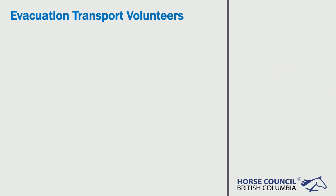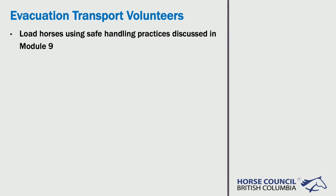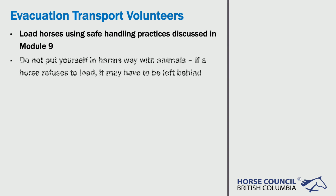Once horses that require evacuation have been located and identified, you will want to catch and load them using safe handling practices that we will discuss in Module 9. If you cannot locate any halters or not enough halters, you will need to use one of the extras you brought with you. Do not put yourself in harm's way with the animals. If a horse refuses to load, it may have to be left behind. Also, as we discussed in Module 3, and will discuss further in Module 9, not all horses are halter broke, trained to lead, or trained to load in a trailer.